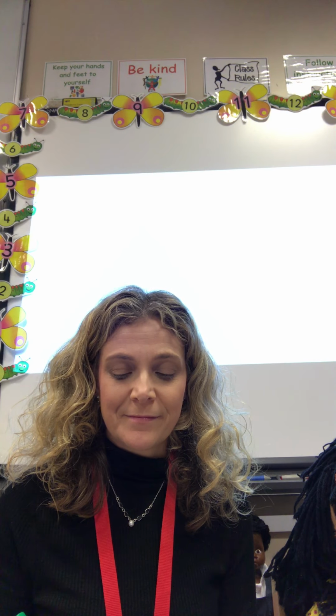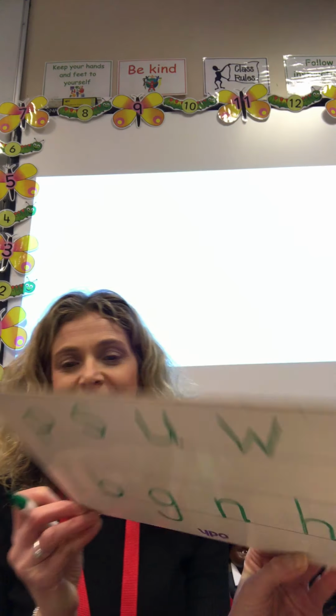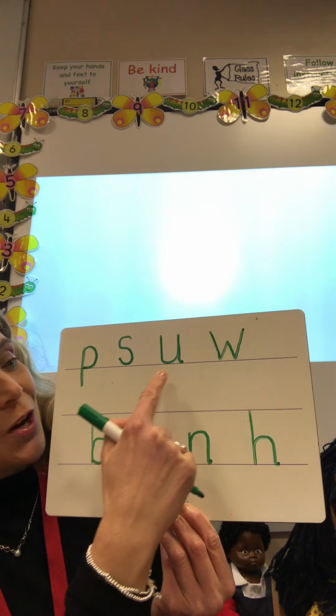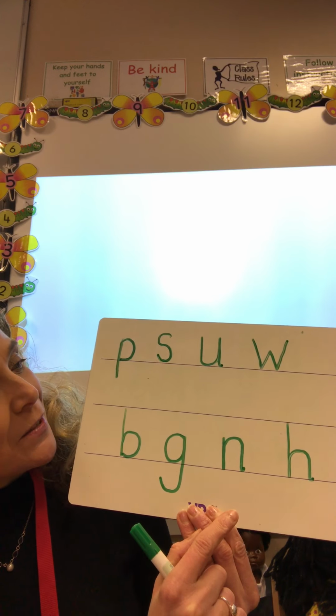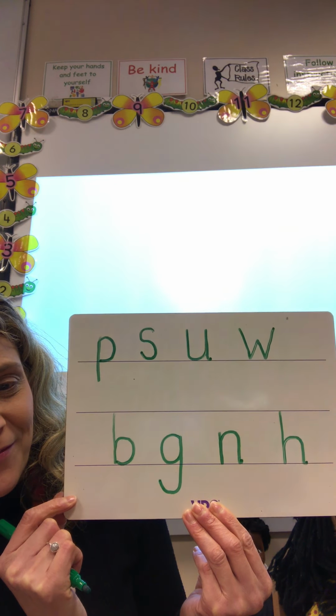And last one. So I have asked you to write p, s, o, b, g, n, and there it is. I was doing it at the same time. P, s, o, b, g, n. Making sure you get your b the correct way round.